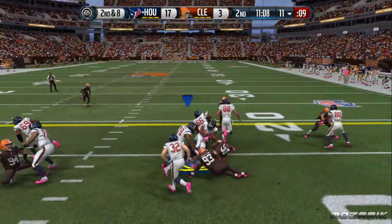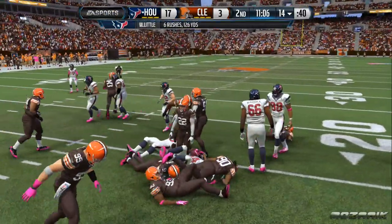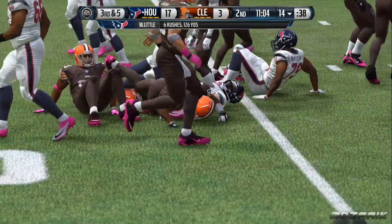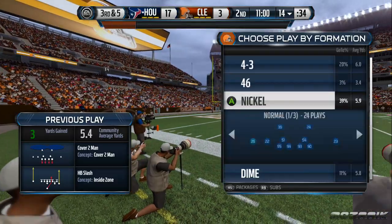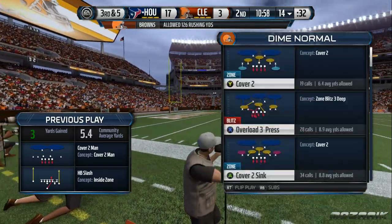Here's the handoff and they'll run it. That picks up about three. This is one good tackling defense. They stay in good position at all times. And we saw it that time and they stopped the play for a short gain.